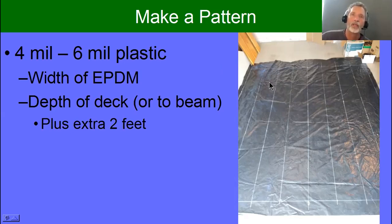So I cut a sheet the same width as the EPDM that I'm going to be working with. If I'm working with 10 foot wide sheets, and I'm going to run those from joist to joist, 10 feet wide out from the house to the rim board, then I'll use a piece of plastic that's 10 feet wide. And then I'm going to cut the sheet the length of the deck from the ledger board out to the beam plus 2 extra feet.